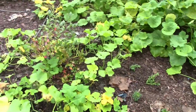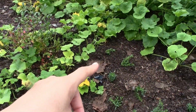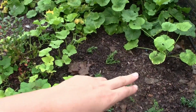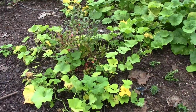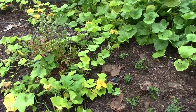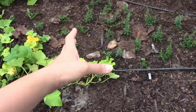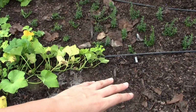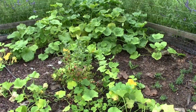So let me turn you around and continue talking about the Anise Hyssop. On this side you can see there's the blueberry. I ended up narrowing the drift a little bit and having it go around the blueberry. Now this blueberry is going to grow big, so I might have to take one or two of them out of here in the future, and what I'll probably do is expand this in this way, so it curves this way, or I'll dig them up and plant them somewhere else.